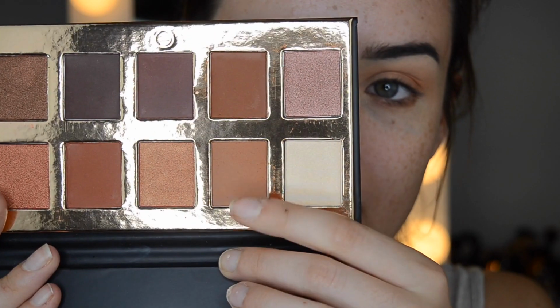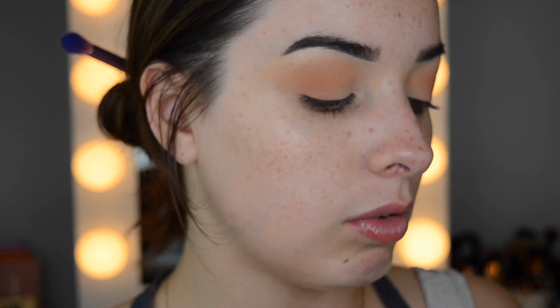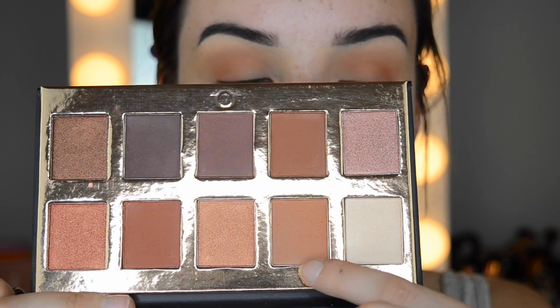So I went in with this shade right here, this nice light transition shade first on my Morphe B81 brush, and I just blended that into the crease. It blended really easily, wasn't too pigmented, wasn't lacking pigment. It was a really, really nice shade, and there was also not a lot of kickback on the pan, which was really nice. I liked that.